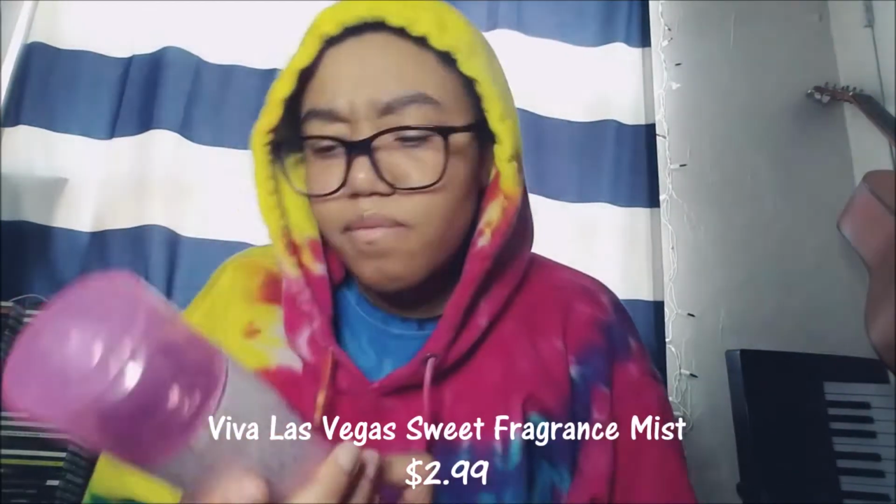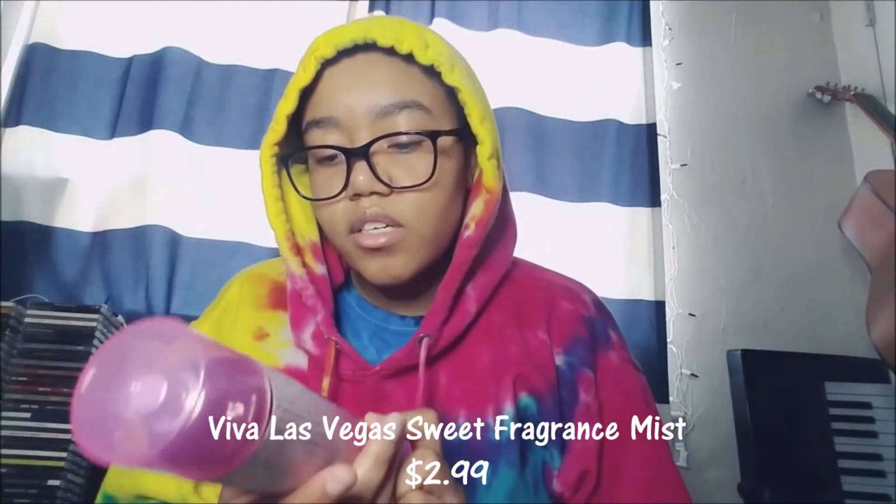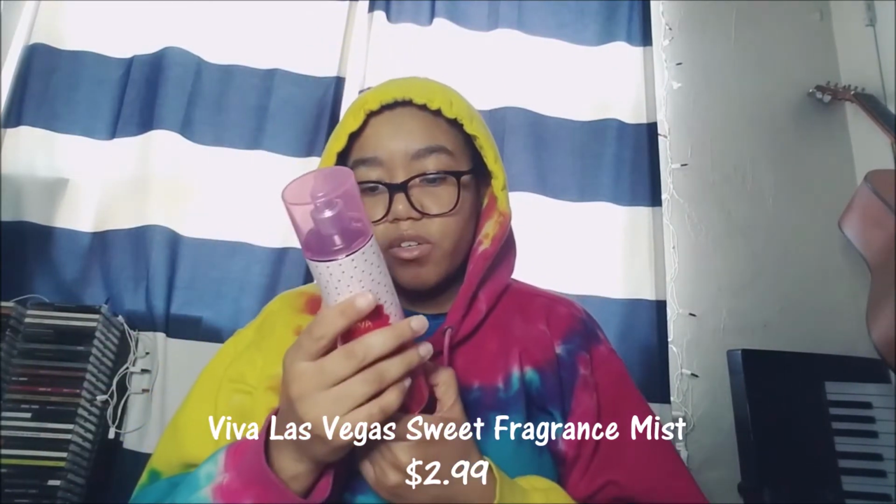I've gotten some perfumes from Rainbow before, like as a gift, and they smell okay. Some of them are a little strong for my taste. This one is all smushed. What the heck? This one is Viva Las Vegas Sweet. I'm pretty sure these are inspired by Viva La Juicy or something like that.